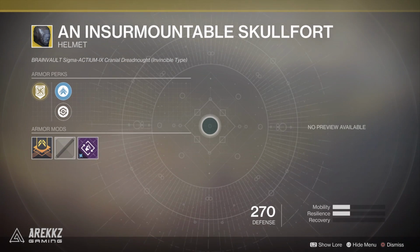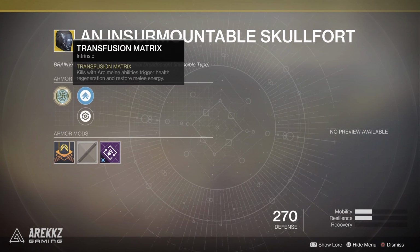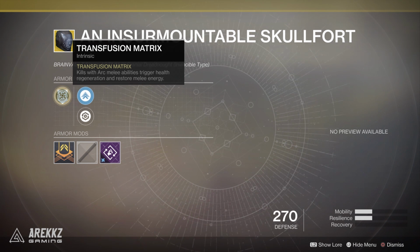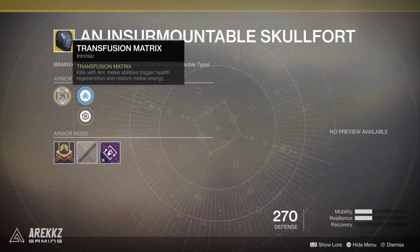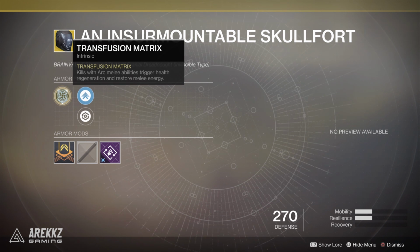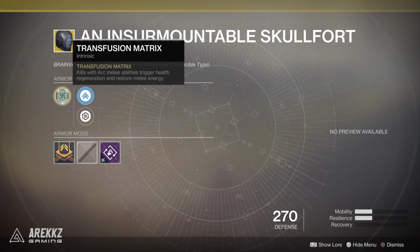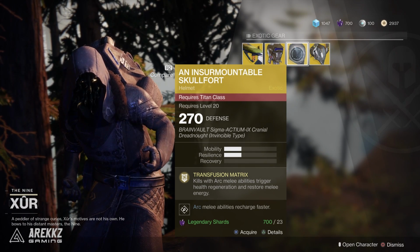As for the Titans, Insurmountable Skullfort, another great exotic, mainly because this allows you to effectively have infinite melee, infinite shoulder charge, and very quick grenade recharge. I did a video on this one. I will also link that down below to show you guys how to spec your Striker so that you can just shoulder charge indefinitely and get your grenades back very, very fast. The main perk is, of course, Transfusion Matrix. Kills with arc melee abilities trigger health regeneration and restore melee energy. So that is another good one if you're a Titan and you play Striker, definitely run with that.